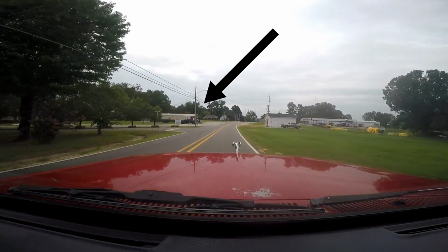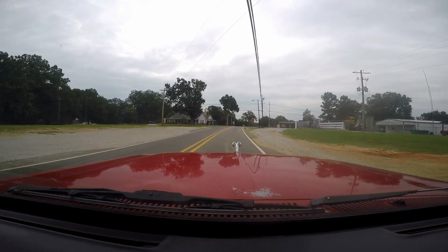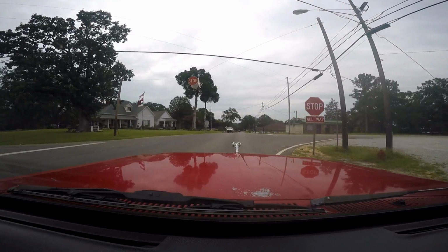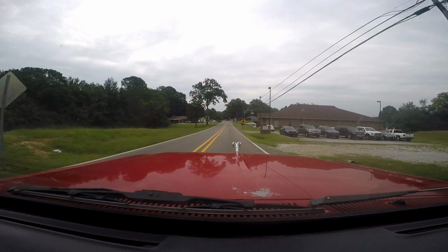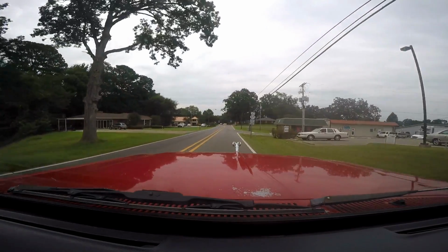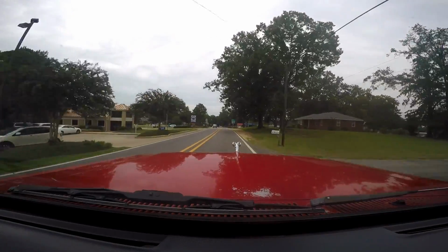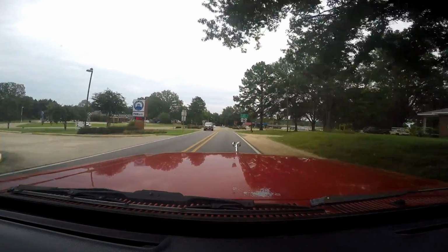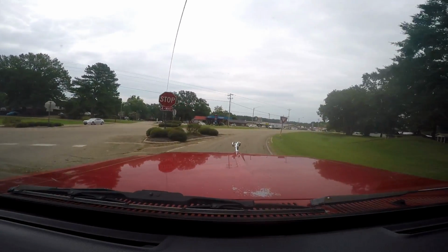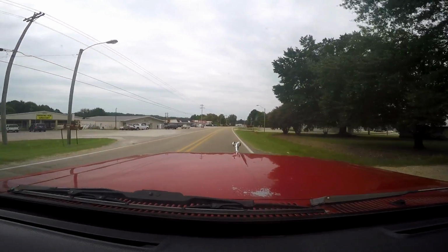Right here is the barbecue shop, right here on your left. It's called the Saucy Pig Barbecue, and it's really good. I mean, it is really, really good. My wife and I have ate there twice now, and I mean, it's cheap, it's good. The barbecue sauce is phenomenal. I'm a really, really picky barbecue sauce guy, but I'm from the South, so I get to be picky.